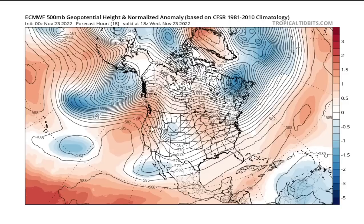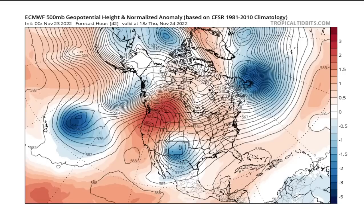And you can see that here we definitely have a ridge starting to build across the Pacific Northwest, but underneath that we're going to start to see a low pressure system develop across the Four Corners and into Texas as we head into Thanksgiving Day itself, and we have that ridge over top, which does mean this low pressure system is going to be slow to move as we go over the next couple of days.